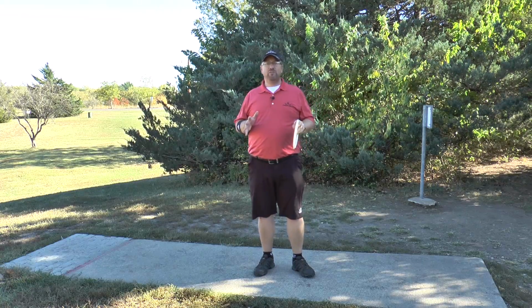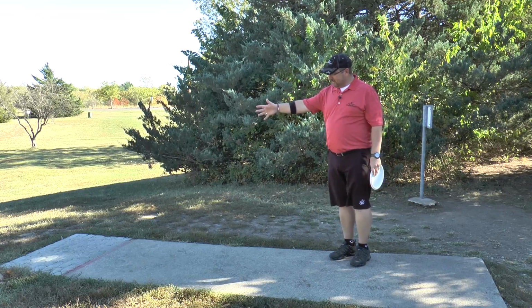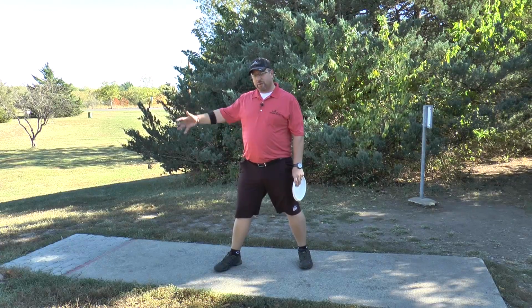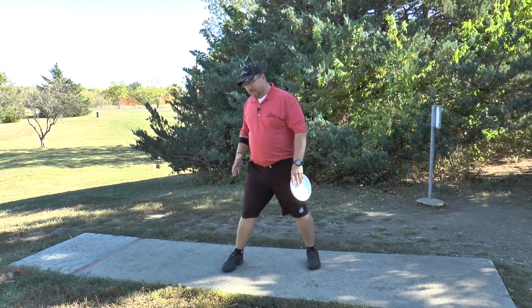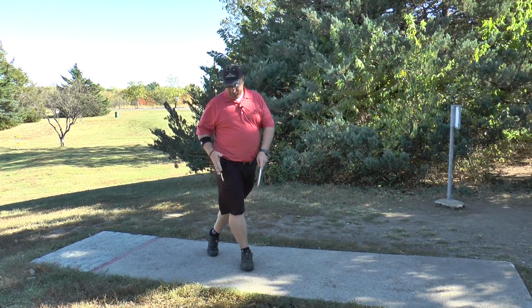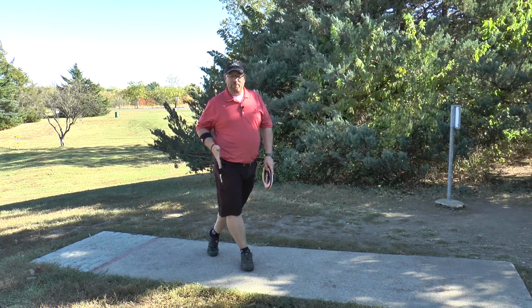So the easiest way to do that in disc golf is what we call the X step. So as I'm progressing down the tee box, I'm going to lead with my dominant foot. So if I'm throwing with my right hand, it's going forward. As I open this up, my left foot is then going to go behind my right foot, creating kind of an X in my legs here. That's why we call it the X step.